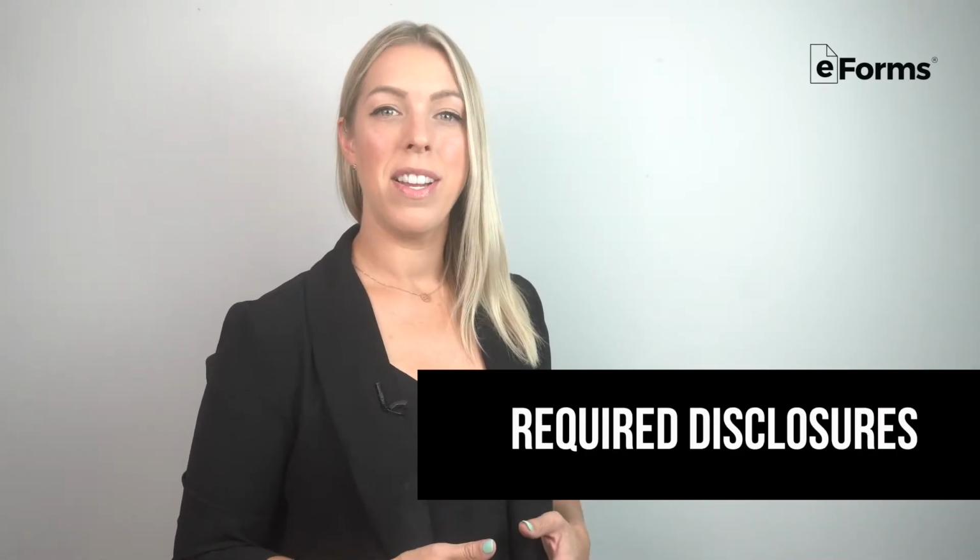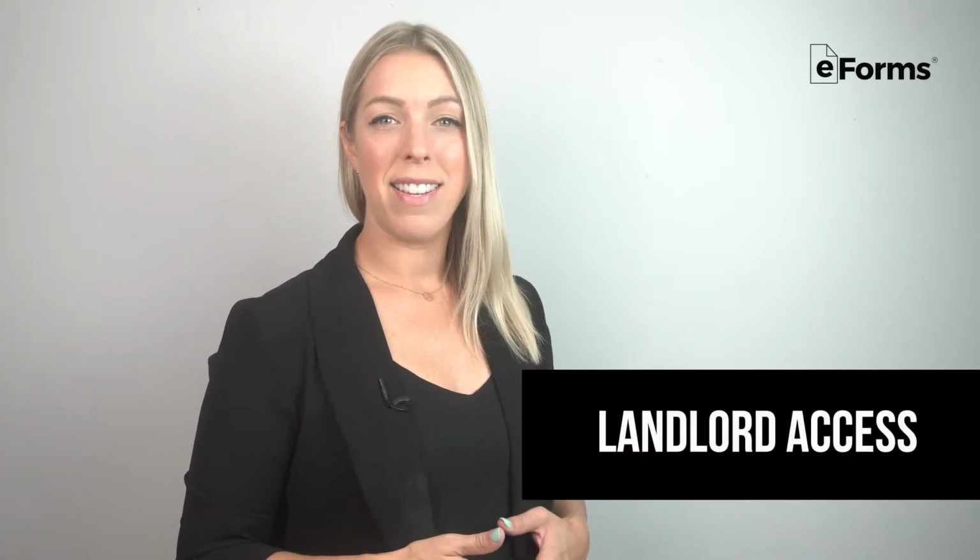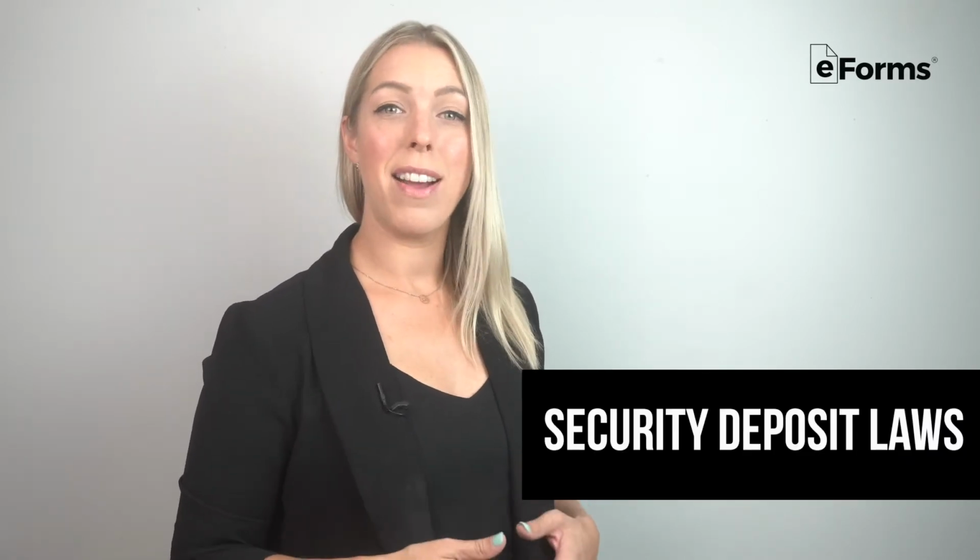Required disclosures. The state of Pennsylvania does not require any disclosures except the lead-based paint form, which is federally required only for residences built prior to 1978. Landlord access. In Pennsylvania, the landlord is not required to provide notice before entering the property for repairs or any other non-emergency reasons. Security deposit laws.